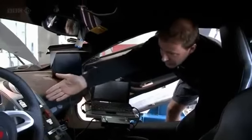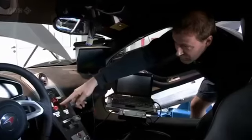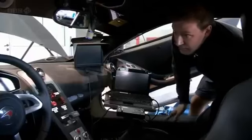Going on with the engine, and also all these switches here are bespoke to nearly all the test cars. So you have here fire extinguisher armed, engine kill, battery kill, and this will be for just recording their laps during the durability cycle. And on the rear shelf is where the data logging computer normally sits.